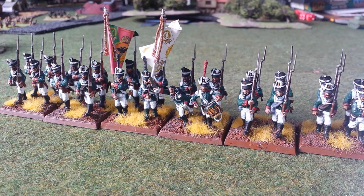It gives you much more resilience, because when a guy dies, you only lose a third of your fire, 1 in 3 of your firepower, whereas in the British it's 1 in 2. So it's quite a big change there. And that third line also allows you to have that bit extra momentum when you're going to do that bayonet charge. So we can see a Russian battalion in all its glory there.